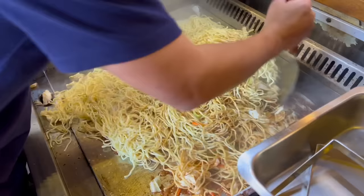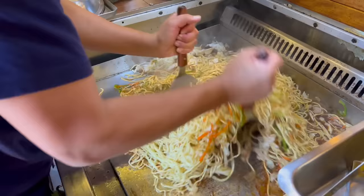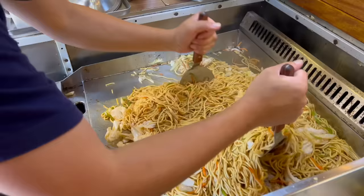So yakisoba is a little bit sweet. It's got kind of a teriyaki flavor, so I can definitely smell that now. This is like a savory sweet stir fry noodle. Wow, look at that noodle bowl. Amazing. That is so much noodles. Okay, we're gonna put that all up in that container.